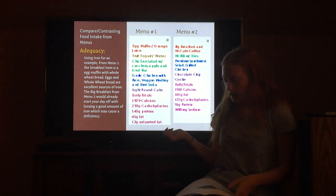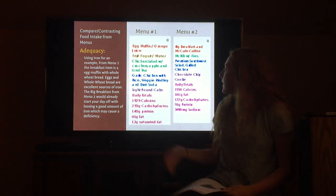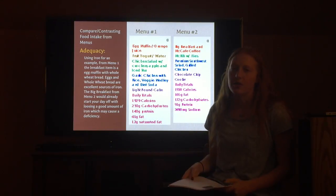I have chosen day 8 from both menus to compare and contrast. This is menu 1, menu 2. I know it's really hard to see.